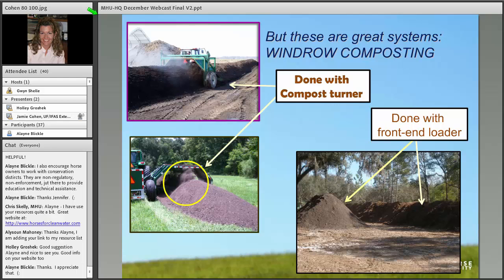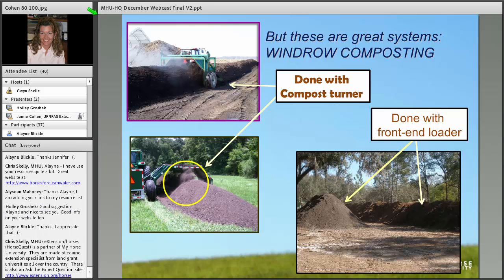Okay, windrow composting, another system, and I do realize these are very expensive items and not for everybody. But if, again, we talked about a front-end loader. If you have a front-end loader, this is a really good way just to do these windrow piles. This is a windrow, which is just turned manure, and this turner actually goes and rotates it around. It's a beautiful system, and you can see this is a local farm.